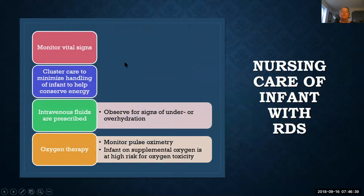Again, these babies that have already been diagnosed with this are going to be in the NICU. We're going to cluster our care, as mentioned, monitoring their pulse oximetry. They have a different pulse ox level than what we use as adults. We are perfectly happy with 88 to 94, depending on their gestational age.